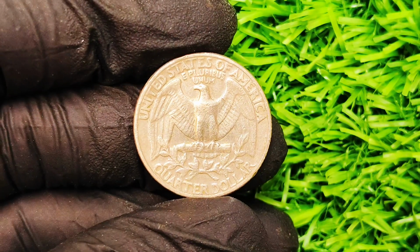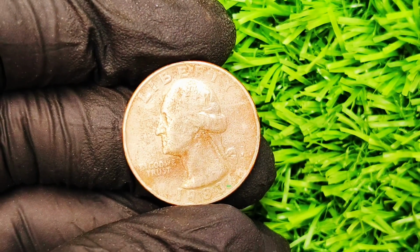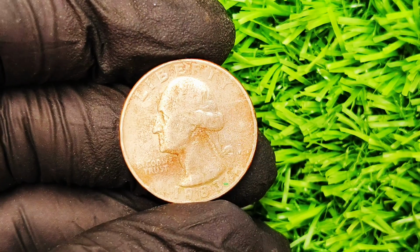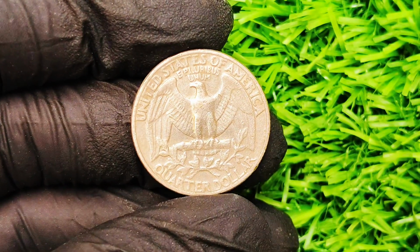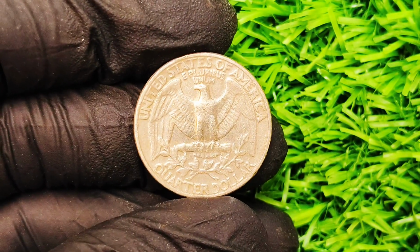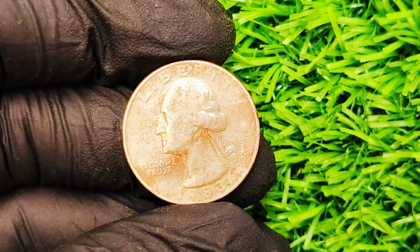The 1983 Washington quarter is one of the greatest modern coin treasures in American history. But here's the haunting thought that keeps collectors awake at night: how many of these coins are still hiding in plain sight? How many are buried at the bottom of an old coffee can of change? How many are being spent right now at gas stations and grocery stores, their owners never knowing they just gave away a fortune? This is why, if you're serious about coin collecting, you cannot afford to ignore your 1983 quarters. Every one you check could be the one that changes your life.